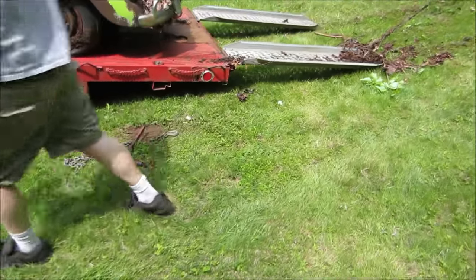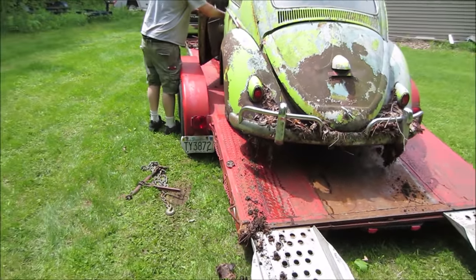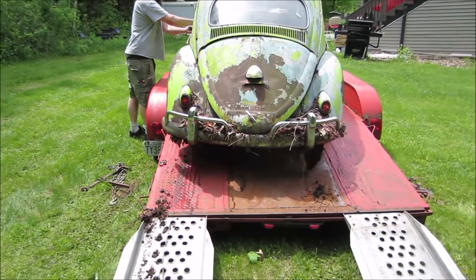That's pretty sad if that fell out of the front. Watch the paint. It's gonna fall right through. Put it in the seat.